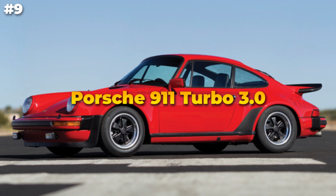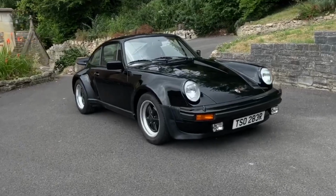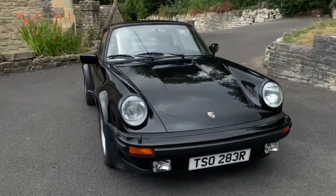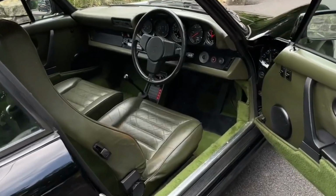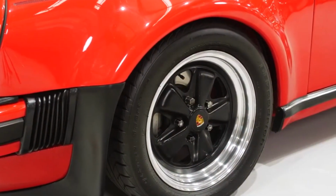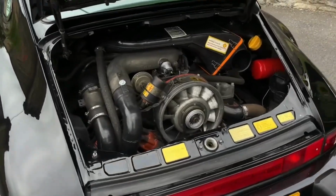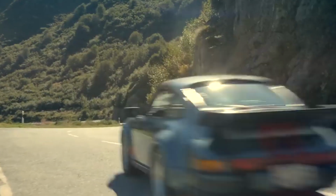Number 9. Porsche 911 Turbo 3.0. The 1975 Porsche 911 Turbo 3.0 was radical because it was the first production 911 turbo and one of the earliest turbocharged sports cars available to the public. Featuring a 3.0-liter flat-six engine with a single turbocharger, it produced 260 horsepower, impressive for the era.